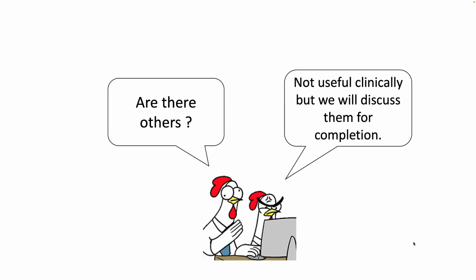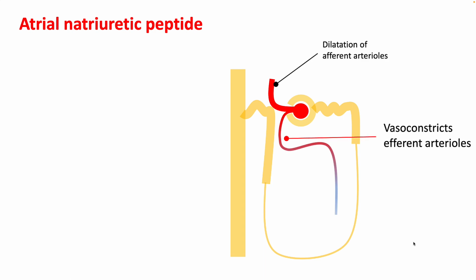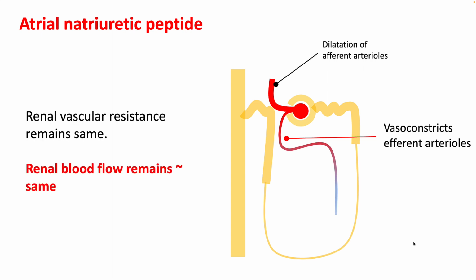There are a few other molecules that can affect the renal blood flow. Let's look at them. First is your atrial natriuretic peptide. ANP dilates your afferent arterioles and vasoconstricts efferent arterioles. Therefore, your vascular resistance remains the same, so your renal blood flow remains the same. However, because of this differential effect, it increases your GFR.